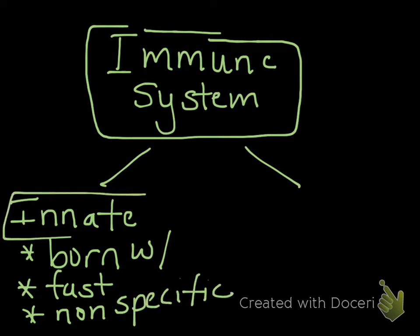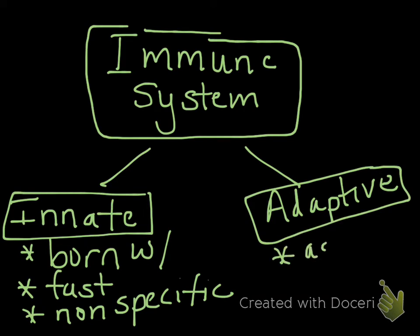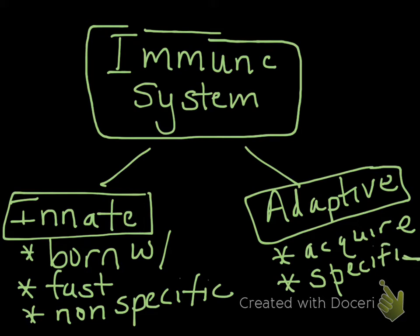Our other branch of our immune system is adaptive, and that we acquire. It's based on our germ exposure, so we have to acquire it. It's slower to act, but it is specific, so it's going to fight against a specific germ, and it is systemic all throughout the body.